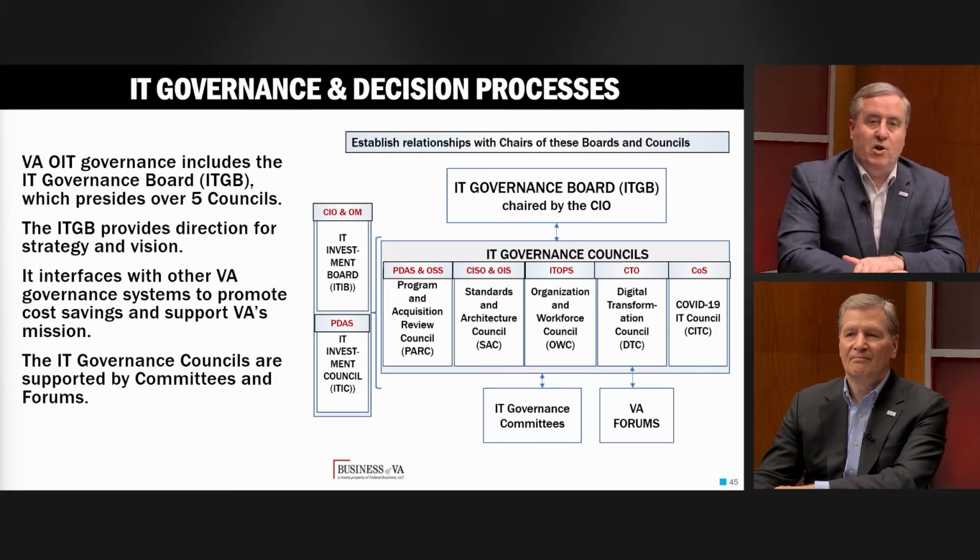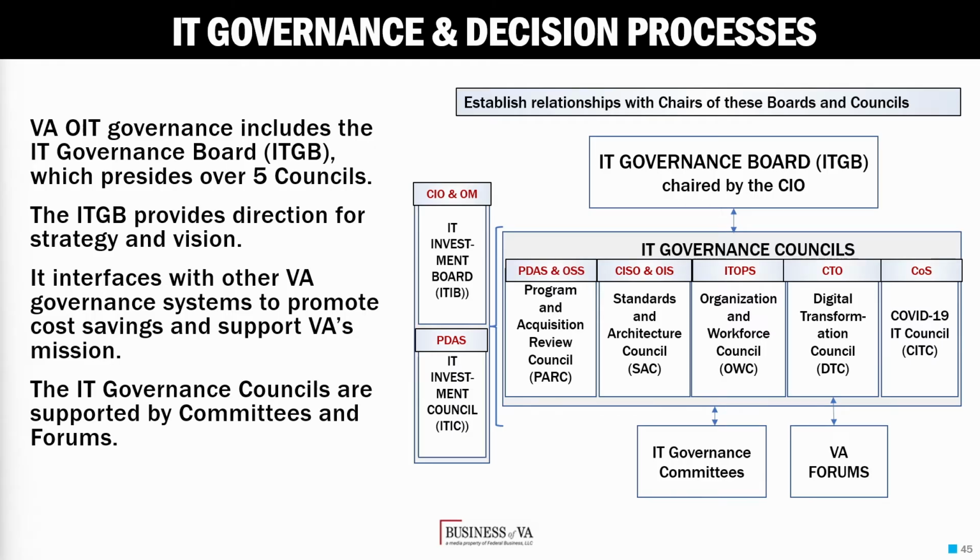And here's that more detailed look at the right hand of that slide and the OIT governance framework. So you can see the IT Governance Board, which is chaired by the CIO, and what it does is it's looking at major programs over $15 million, but also policy decisions and things that float up from the council level. And Bill's going to get into more detail in a minute on each of those individual councils you see highlighted in red. And speaking of red, you can see the current organization by position, who chairs or co-chairs those. So I won't go over those in detail. I think Bill will touch on a little bit.